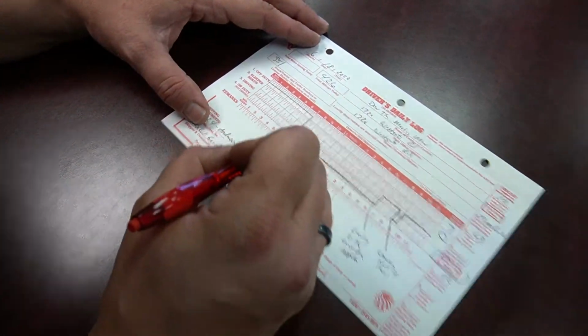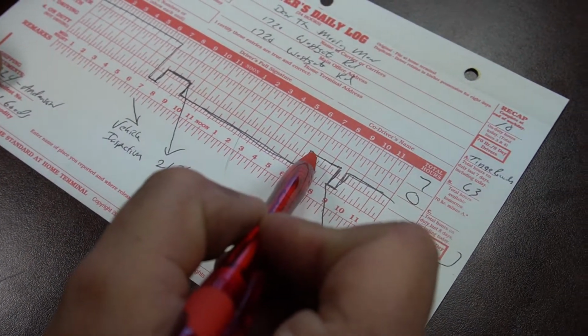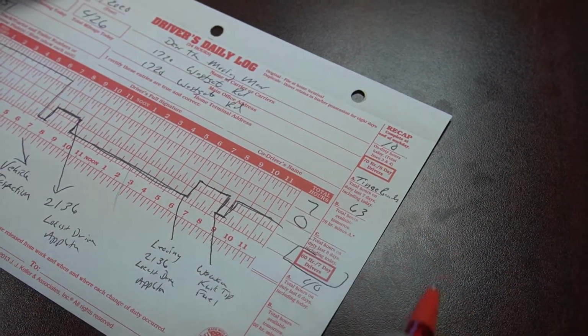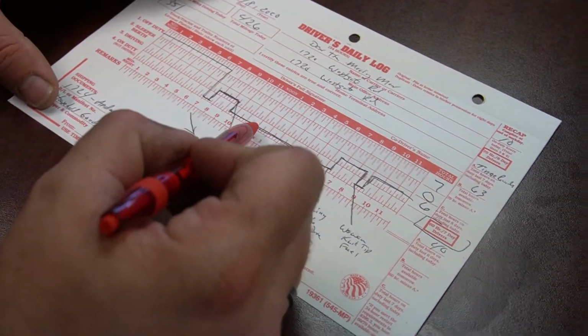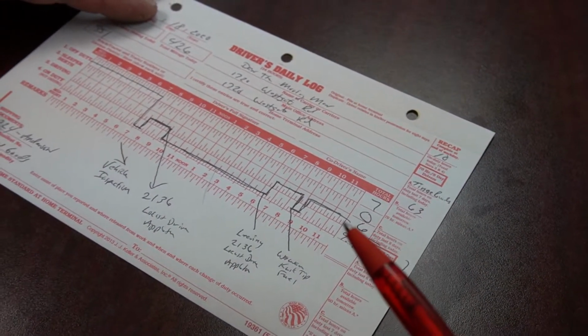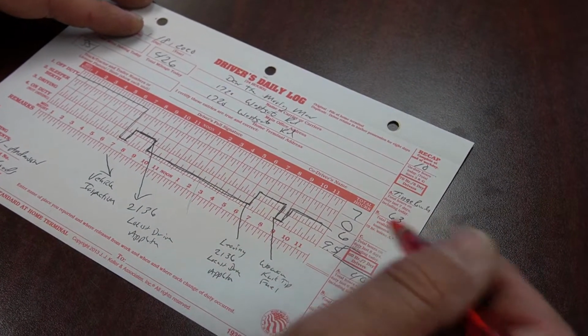So here for the driving, we had 1.5, 2, 3, 4, 5, and 6. And then on duty, not driving, we had 1, 2, 3, 4, 5, 6, 7, 8, 9.5. So for the total today, we had 15, 24.5.